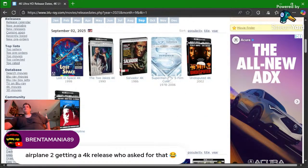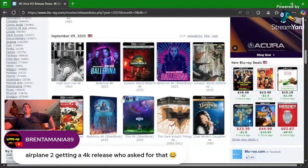And then they're re-releasing the Superman 1 through 4 5-film collection. I know that's confusing, but that just includes a director's cut of the Donner release of 2. The Steelbook set is being re-released. Then September 9th, we have a new Criterion release, High and Low. Ballerina is coming to 4K, Jurassic World Rebirth. And there's another crappy steelbook for Jurassic World. Let me tell you, those steelbooks, every time they bring them out, are the most unappealing artwork ever. It's just a still image from the movie. That's why I never get them.